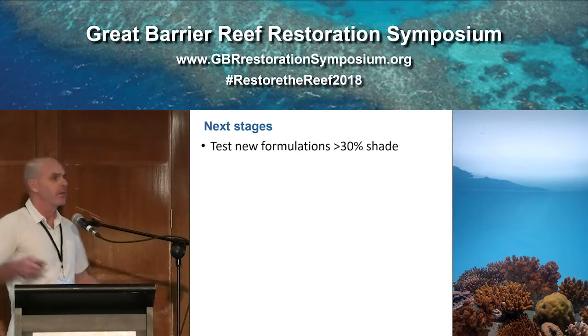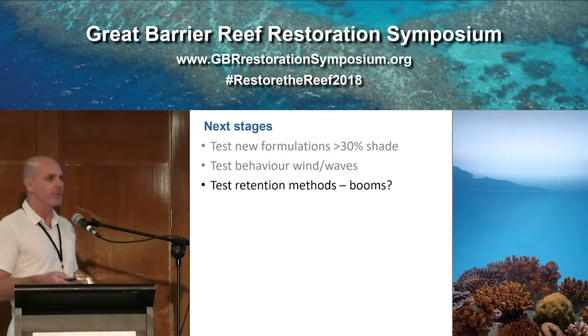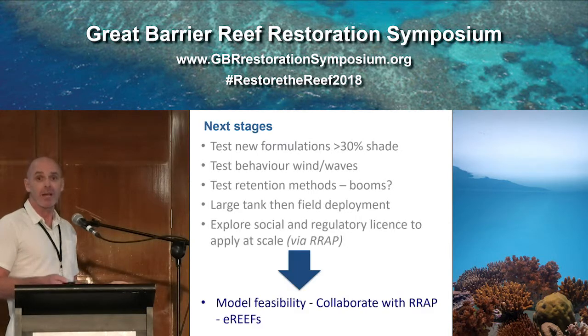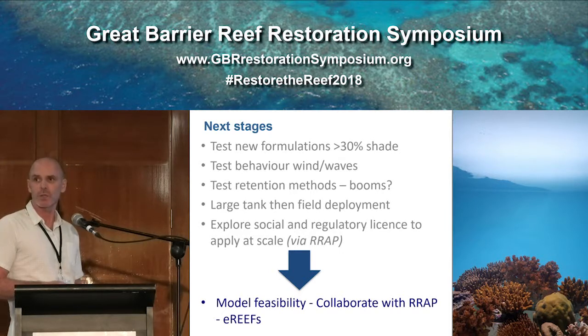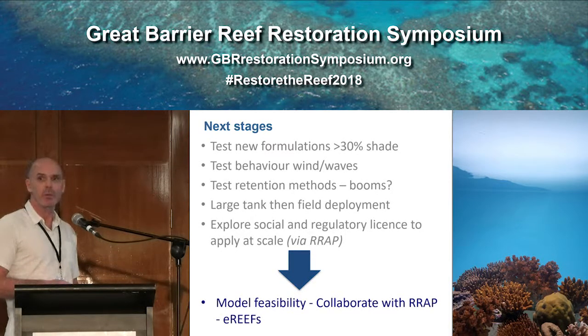David Mead put up an image of an oil spill boom going all the way around an island. Yeah, that's one option. We need to think about that. Also, we'll be doing that in large tanks initially, and hopefully if we can get some permits, we'll do some very small scale field trials to see if it behaves in the field as we expect it to before scaling up. Certainly we've heard a lot about this week, we need to explore the social and regulatory license to apply this on a very large scale.